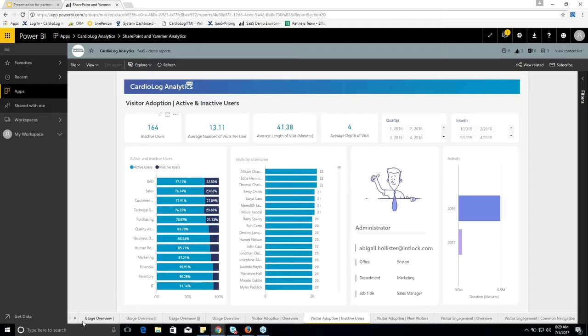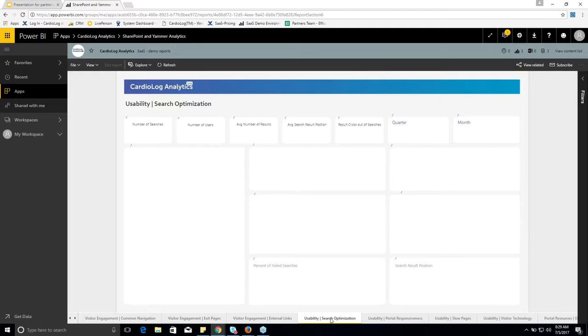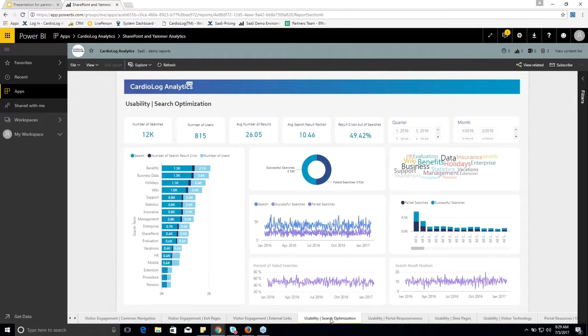We have other canned reports here. For example, we have search optimization, where we find out information about usability and search. This is going to help us identify what the most popular searched items are. For example, right here we have successful searches versus failed searches. So again, we're about 50-50. And here in this chart, we have our search terms, and we can see here in blue that benefits was searched almost 1,300 times by the amount of active users, which was 669.